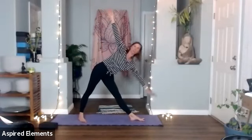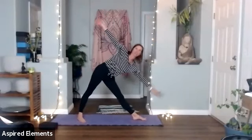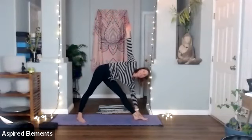Inhaling up, and we're gonna turn to the right side. Exhale, dropping down into Trikonasana, then bend the knee and come back up. Reach. So we're gonna do a little bit of range of motion. Straighten the leg, drop back down. And bend the knee and come back up. Nice and slow. Be very deliberate because that's what Vata needs. Control and stability. Vata needs earth.